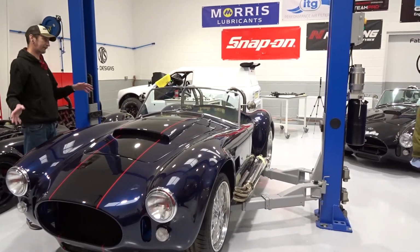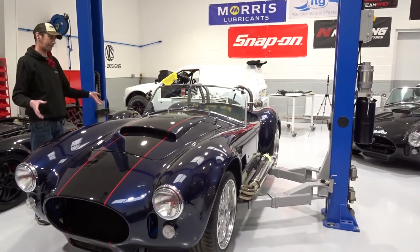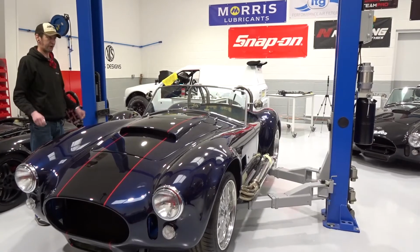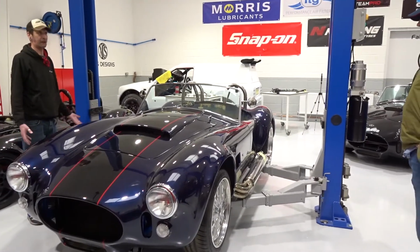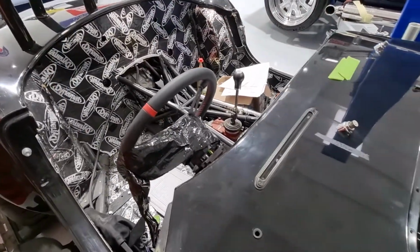So visually, the wheels look like the same size, same diameter, but you get the added benefit of a better tyre choice and that sort of thing. Obviously, the wheels need to be pretty big because we generally run quite big brakes. On to the third and final one.